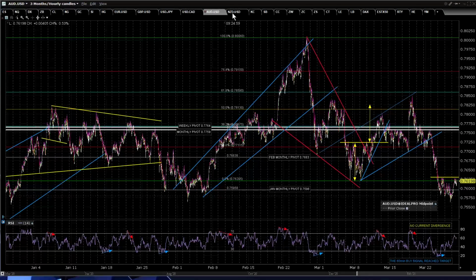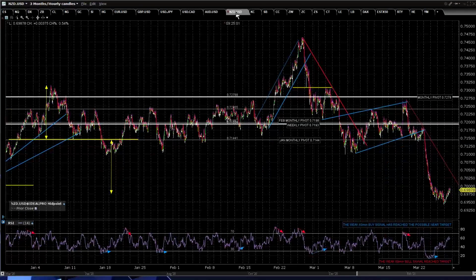Australian dollar may well be forming an inverted head and shoulders. The buy signal made target. NZUSD, the buy signal's made the possible near miss target. May again be forming an inverted head and shoulders.